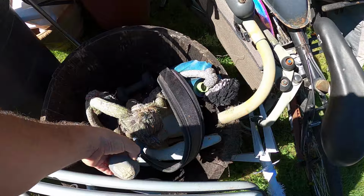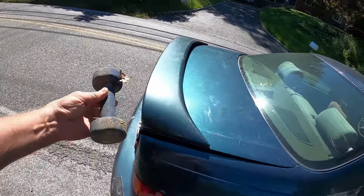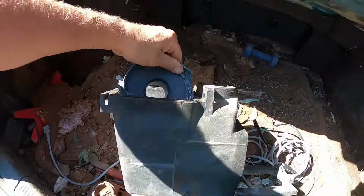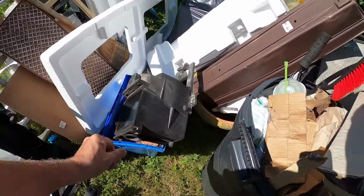Let's see. That's 5 pounds. What's 5 pounds times 10 cents a pound? 50 cents. Oh, here's what we can do. My friend gave me one of these pool pumps yesterday. Gotta re-gift it. Here, we'll re-gift it. That weighs 5 pounds, right?